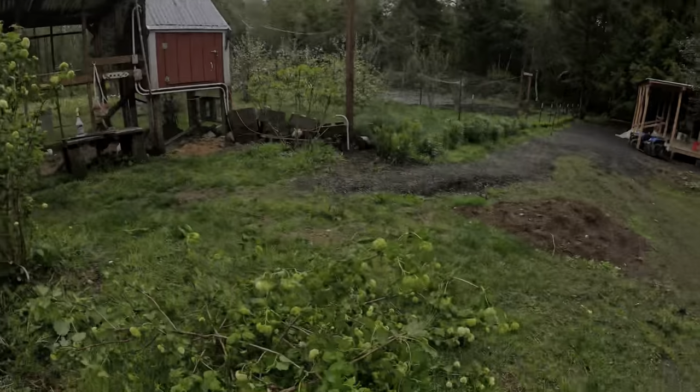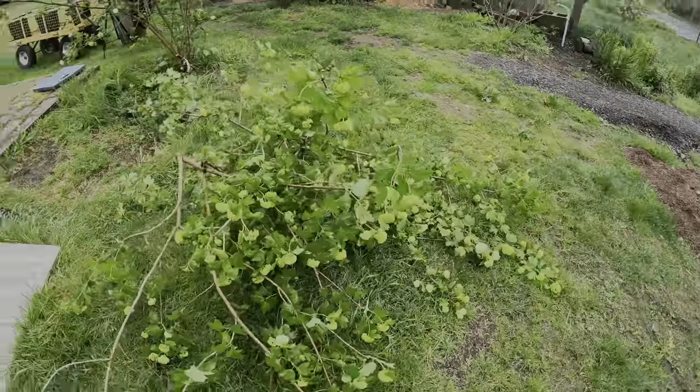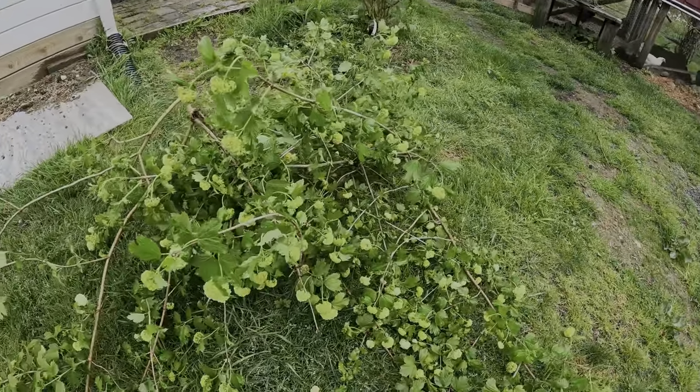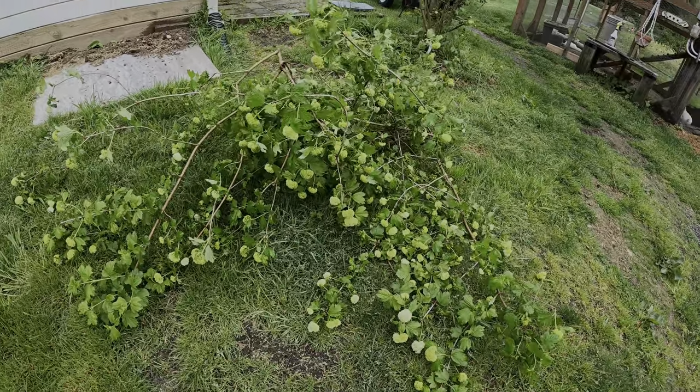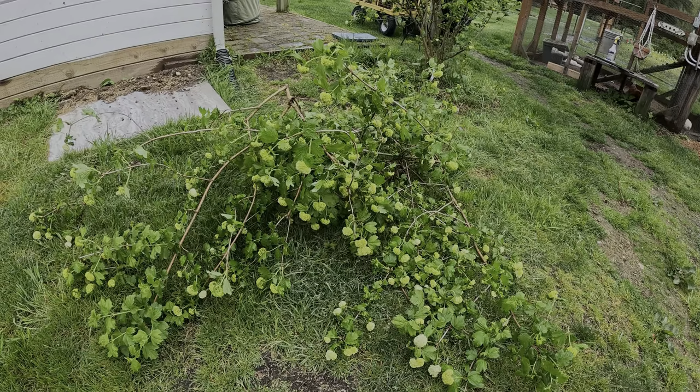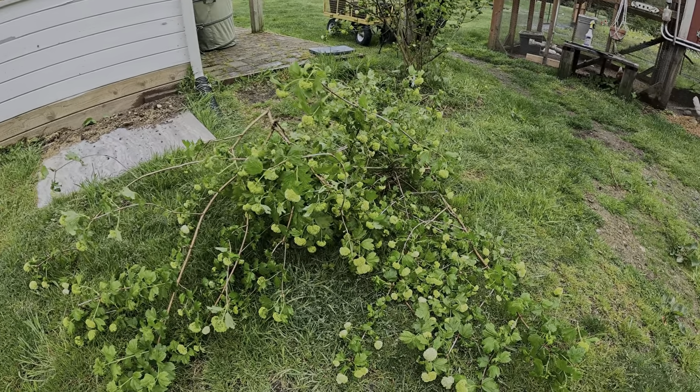Okay, so the next thing I'm going to do is basically cut this all apart and get it into a bucket for hydrating, and hopefully we have a whole bunch of foliage for this weekend's market.